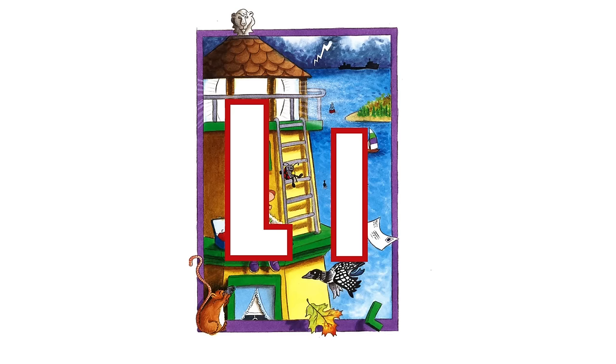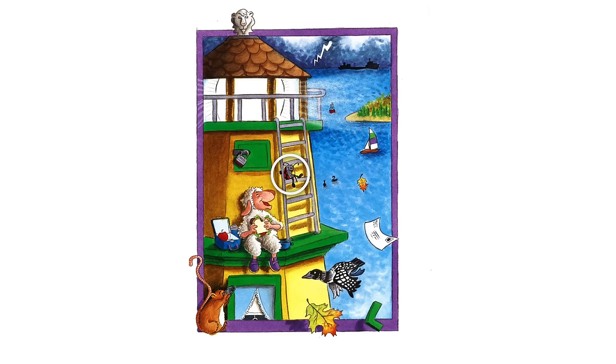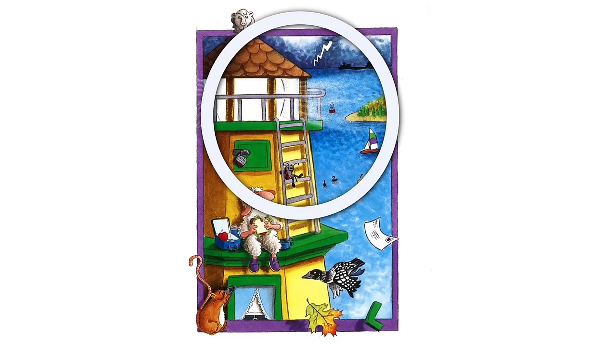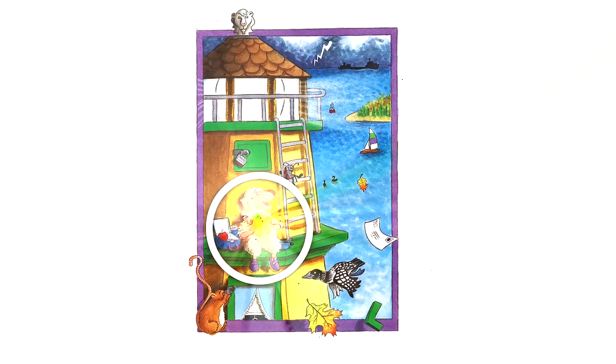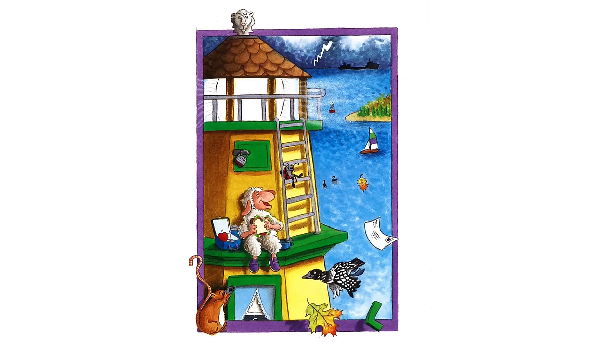The letter L. Lily Ladybug likes to lick lemon lollipops on the ladder to the lighthouse by the lake. Do you think maybe the lamb is eating lunch? Looks like there's a storm at sea. Can you see the lightning?